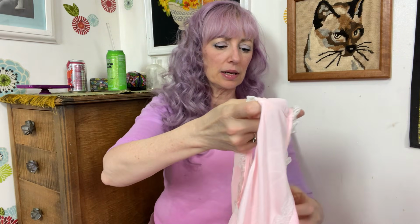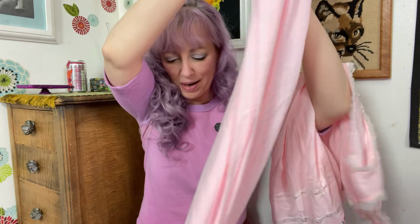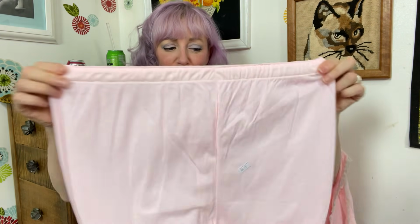This set I paid $6 for. This is a pajama set. Same kind of thing. If I saw it in the thrift, I don't know if I would get it. It's a little pajama top, which was kind of cute. The thing that sold me on this was that it also had pants, which I thought was adorable. So I do think this is kind of cute.